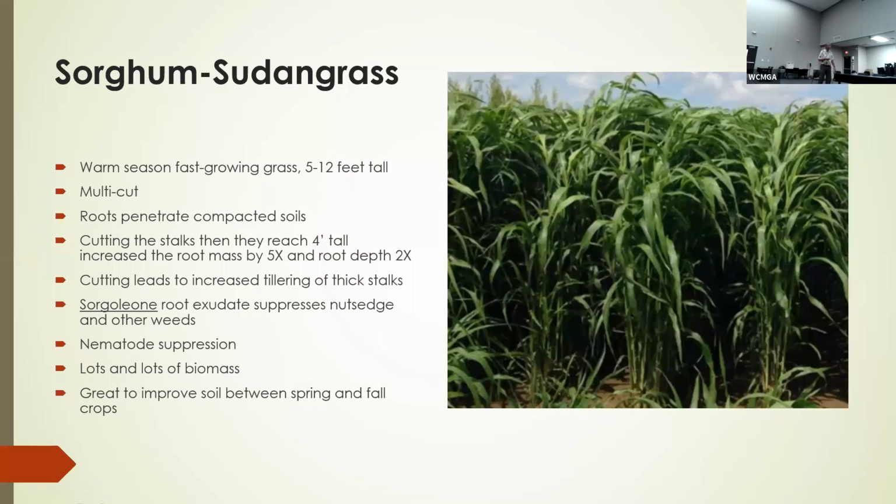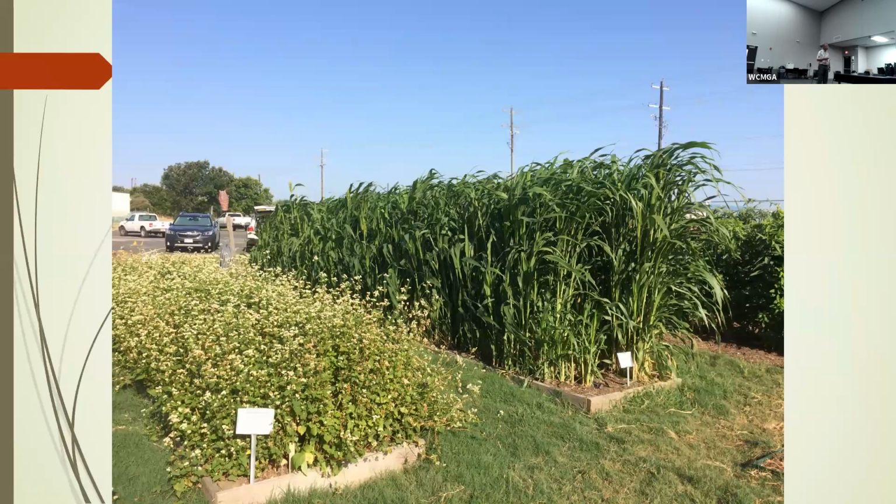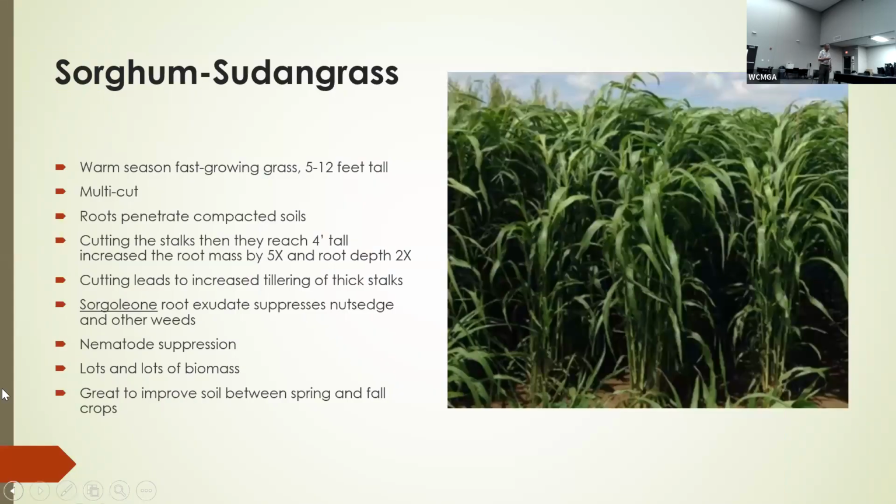Sorghum-Sudangrass looks pretty much the same, but again, it's a warm season, very fast growing grass. You can cut it many times, and again, it's going to generate more and more biomass, more and more mulch. The roots will penetrate compacted soils. As we cut it back, the root mass increases dramatically, so all that is getting them real deep. It produces this sort of root exudate. It suppresses nutsedge and other weeds.